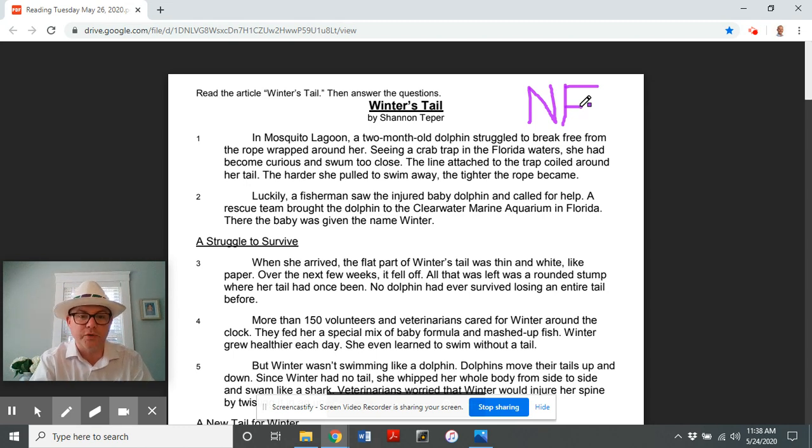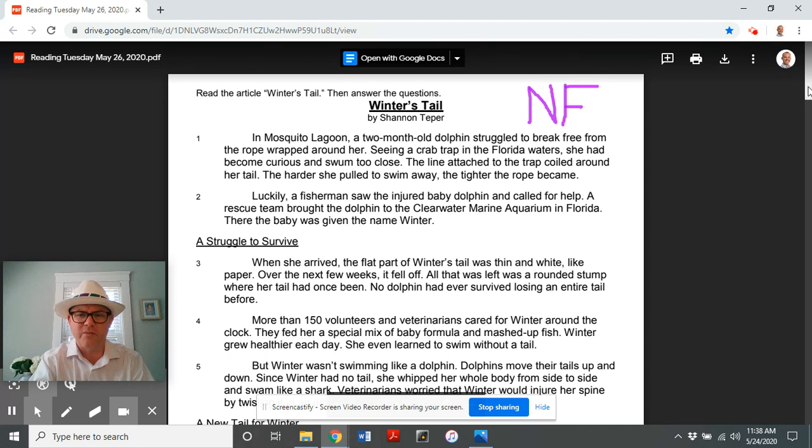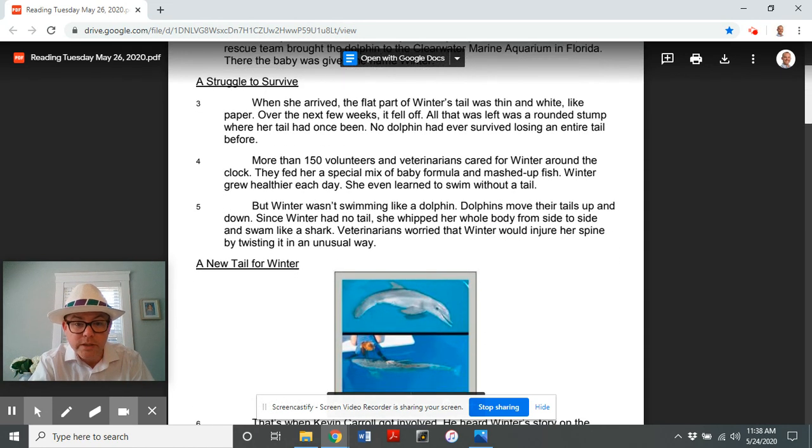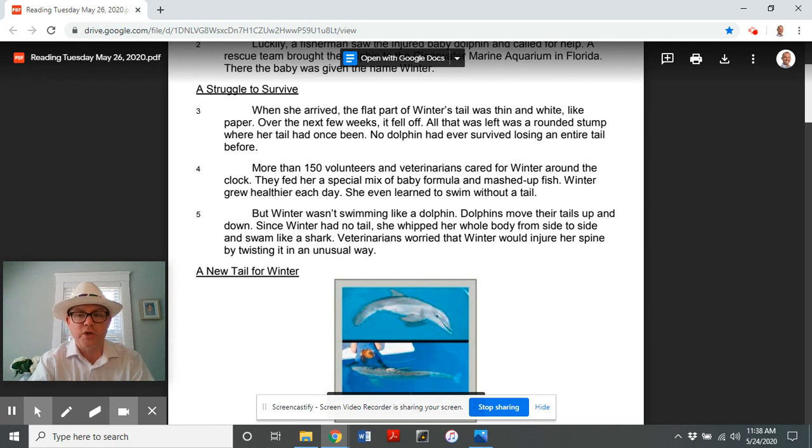The next section is called A Struggle to Survive. Now, if it's called A Struggle to Survive, I'm really starting to get a little bit more worried about this dolphin. Oh, there she is. So A Struggle to Survive. I wonder what will happen.